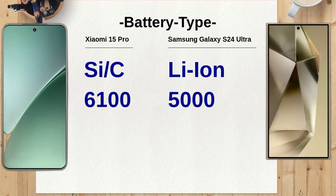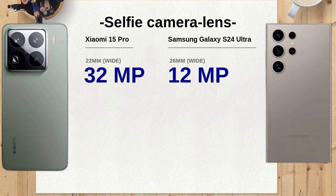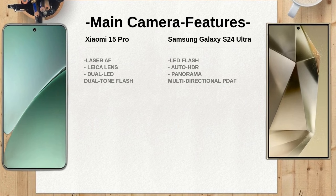The Xiaomi 15 Pro features a resolution of 1440 by 3200 pixels, resulting in a pixel density of approximately 522 ppi. The Samsung Galaxy S24 Ultra, with a resolution of 1440 by 3120 pixels, has a slightly lower pixel density of around 505 ppi. This means that the Xiaomi 15 Pro may offer sharper text and images.